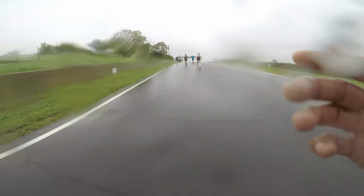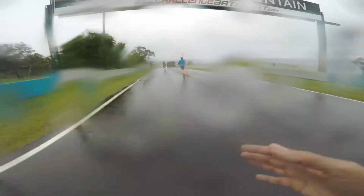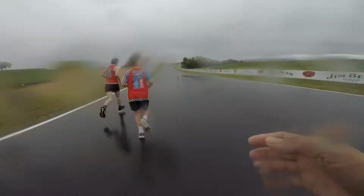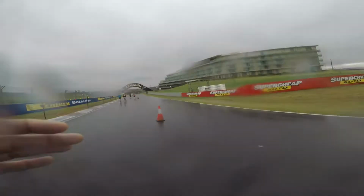Racing cars get up to 300 kilometres an hour down here. Conquer the Mountain Challenge Bathurst is a car race that's on in November. It's coming up next month, so I'm going to be volunteering at that event. Private people can race their own cars there. This is the Ridges Hotel to my right on the racetrack. Nice convenient location.